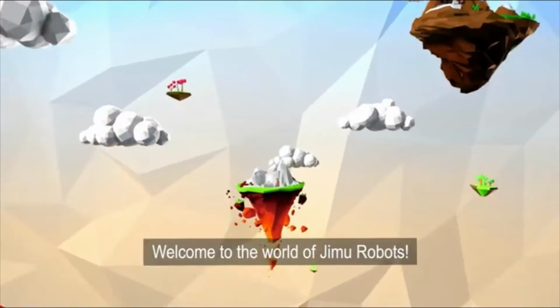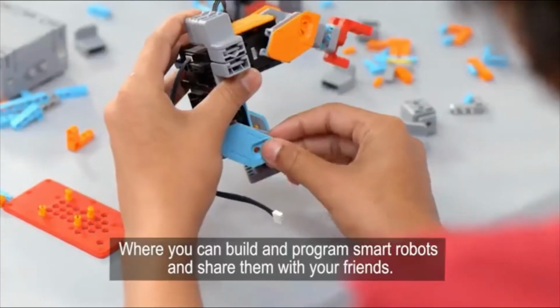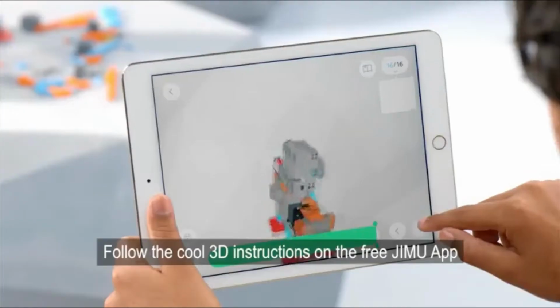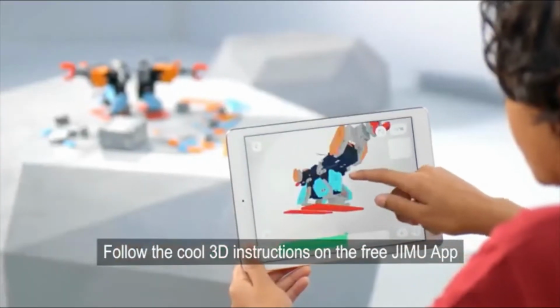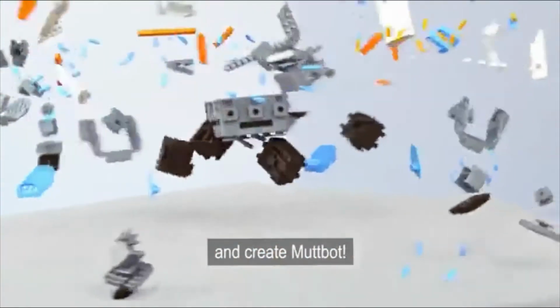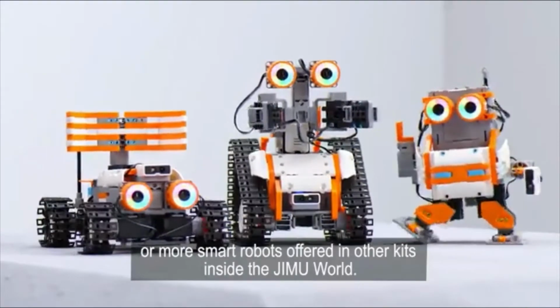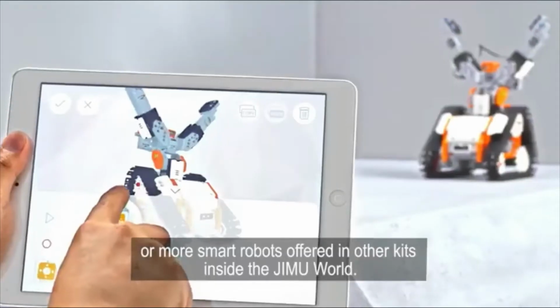Welcome to the world of Jimu Robots, where you can build and program smart robots and share them with your friends. Follow the cool 3D instructions on the free Jimu app and build BusBot. Take him apart and create MuffBot. Check out DozerBot, DirtBot, or more smart robots offered in other kits inside the Jimu world.